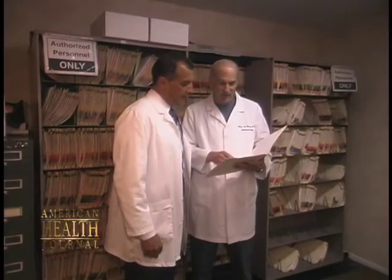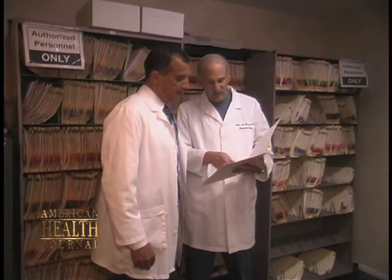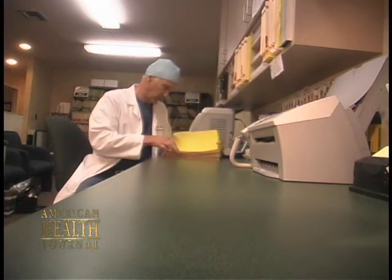With LASIK in particular, it's become a commodity more than a surgical procedure. And to find the surgeon that has the skills and the best judgment of what is going to be best for my patient is very, very important. It shouldn't be price driven. It's really the skill and the expertise and the judgment of the team to make it come out right.